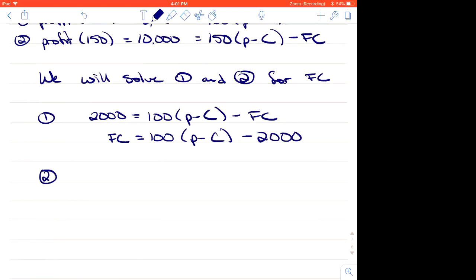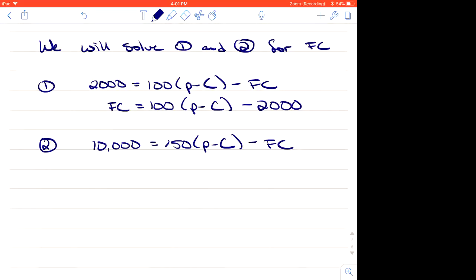My second equation, same idea: 10,000 is 150 times P minus C minus the fixed costs. Again, moving my fixed cost to the left-hand side and my 10,000 to the right-hand side, I get the fixed costs is 150 times P minus C minus 10,000. We're just solving for the fixed costs in each of these. What about the 100 and the 2,000? We don't do anything with that? No, they'll cancel out eventually.